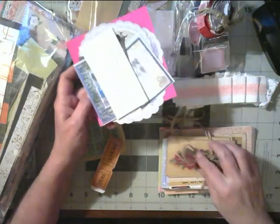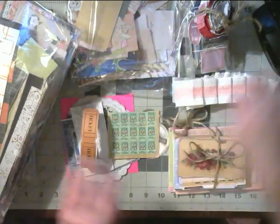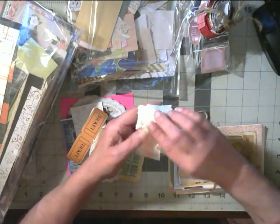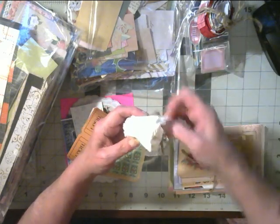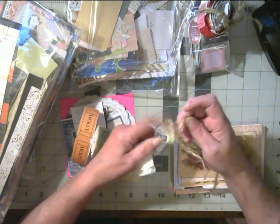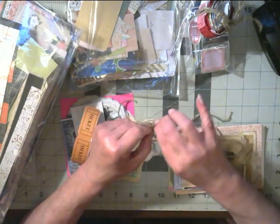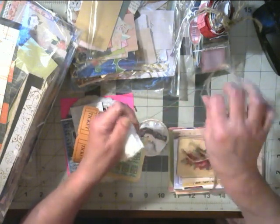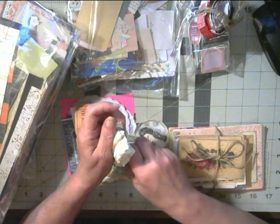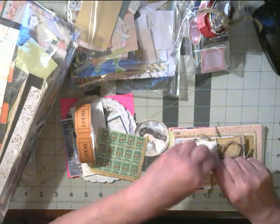That's awesome. Okay. Let me put these back over here. I need to roll these back up and put them back in my thingy. Okay, I can't get it back in my thingy. Okay. I almost got it.